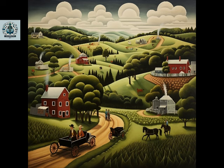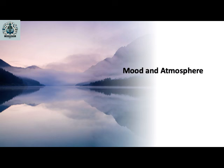Let's delve into the captivating elements of mood and atmosphere in paintings. These aspects are crucial in setting the tone and evoking emotions in the viewer.